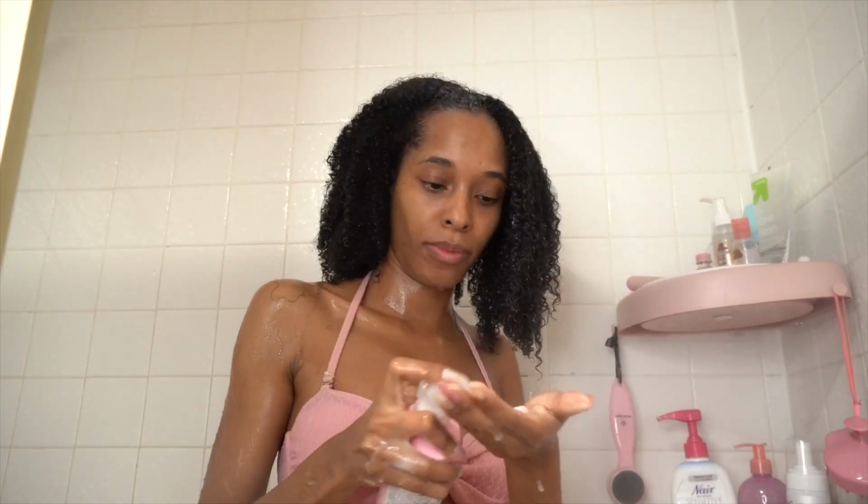I section my hair off with the conditioner and then I let it sit while I shave my legs and my underarms. Okay guys, I have to go now and take a shower and shave everything. I'll hit you guys back up once I'm done showering.